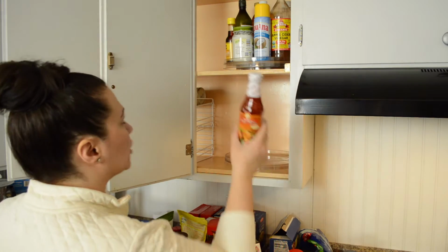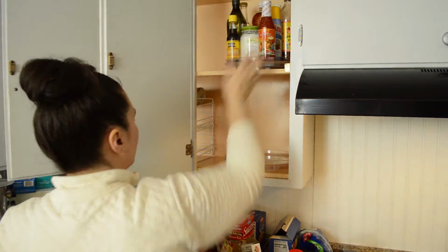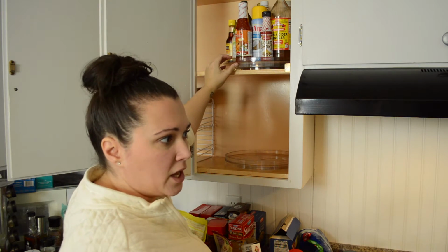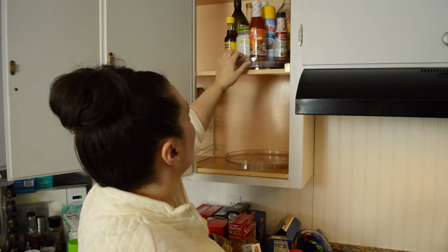So this is a sweet chili sauce. I use this when I make Bang Bang shrimp. And then this last thing I have is liquid smoke. I tried making jerky once, and it was okay, but that's why I have that.